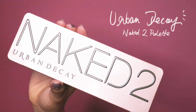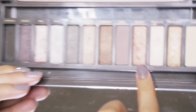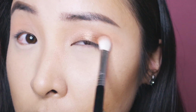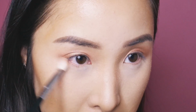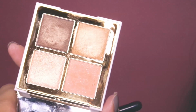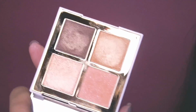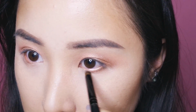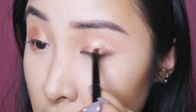So now with the Naked Urban Decay palette, I'm going to take this really pretty rose gold shade here called Chopper and just sweep it all over the lid. Really easy. And then take whatever you have left on your brush and join it to the bottom. Now I'm gonna go back into the Pony palette and take this brown here, and I'm just going to run it on the outer third of the bottom waterline and a bit of the top, just for a nice shadow.